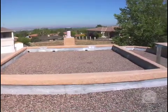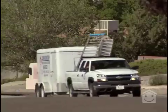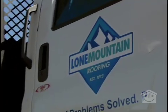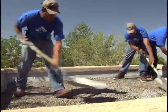Can Lone Mountain leak-proof this problem roof? Let's find out. On the first day of a typical job, we'll bring in the crew, the materials, and the equipment, including a custom-built 20-yard dump truck. The crew arrives and sets up for the first phase of the job, which is usually the gravel removal.